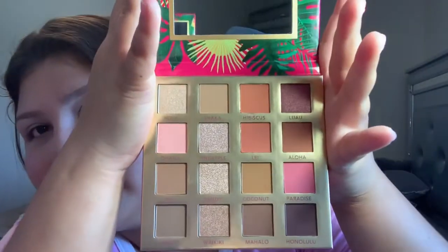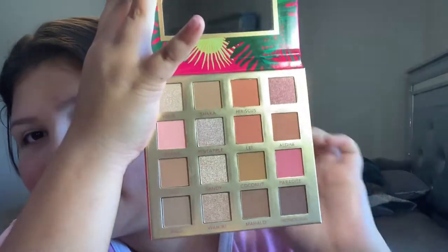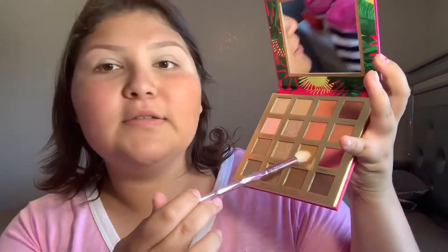So for today's eyeshadow palette, I'm gonna be using this Hanging in Hawaii palette from BH Cosmetics. I bought this one and I love the colors. They're really natural, and I just love natural colors. The colors are super nice. Okay, so the first color I'm gonna get is this color, and it's coconut right here. I'm gonna put this one in my crease.